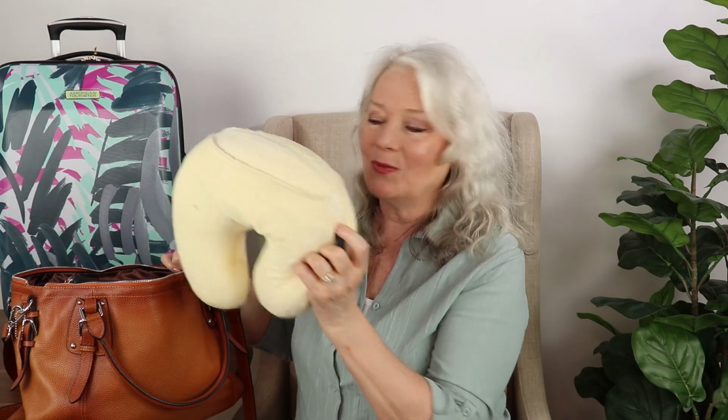Now, I know I can fit this in here. It squishes right inside this bag, but let me just show you how lovely that bag is. It's just gorgeous. What I see a lot of people do at the airports is they just put this around their neck, and that's the way that they carry it, but it certainly is squishable inside this bag.